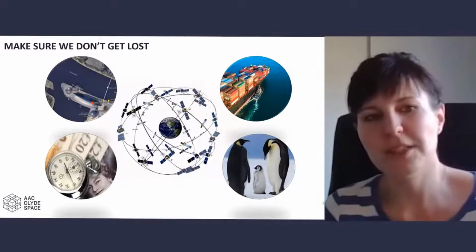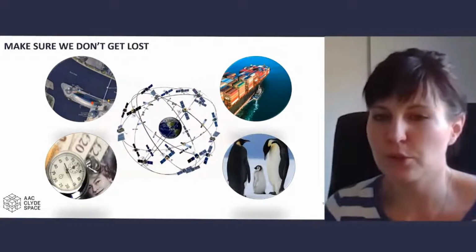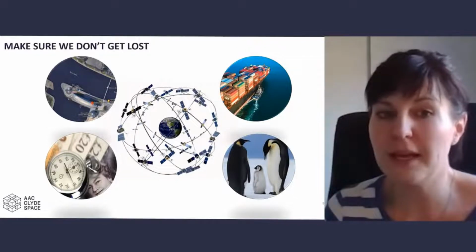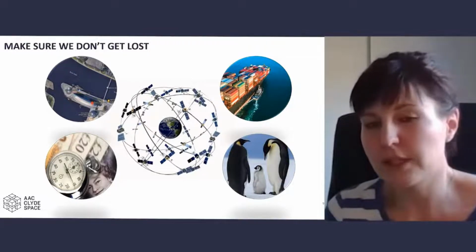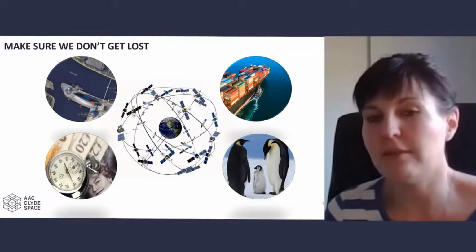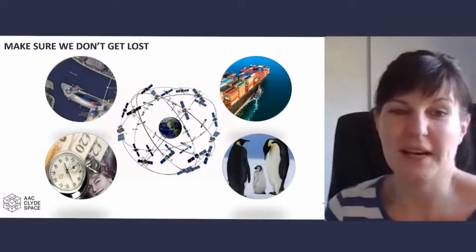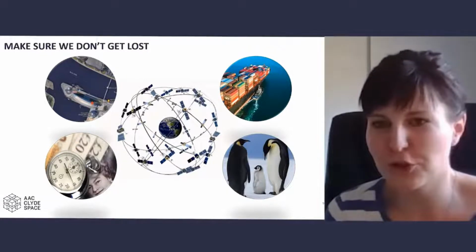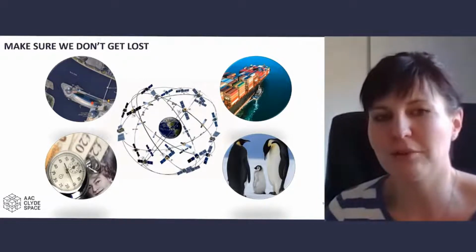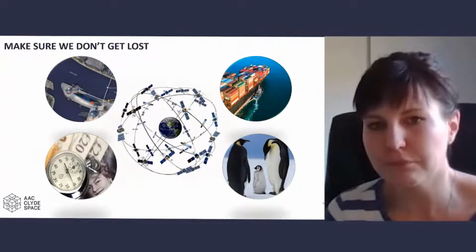One other really important element of going into space is to make sure we don't get lost. So from PNT, or position, navigation and timing from space, we can get some really important applications again that we use kind of in everyday life. So the obvious one is what you would call sat nav. So you've maybe been in a car where you've been told turn left, turn right, making sure you don't get lost. All of that mapping information is coming from satellites orbiting the Earth.